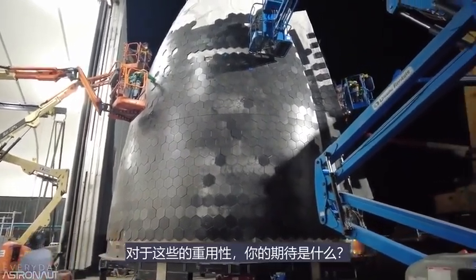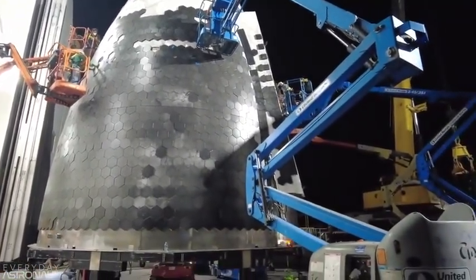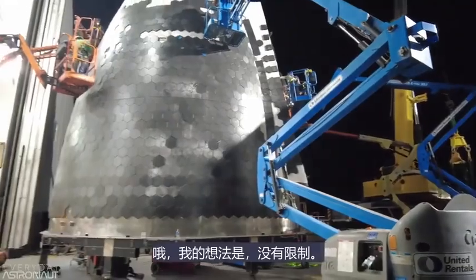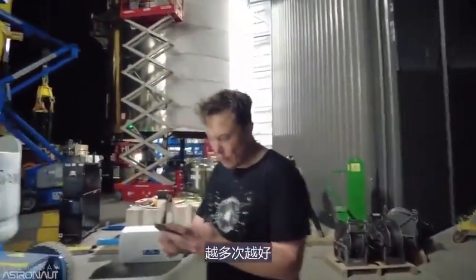What are you hoping to get for reuse out of these things? I mean, no meaningful limit. As many as you want.